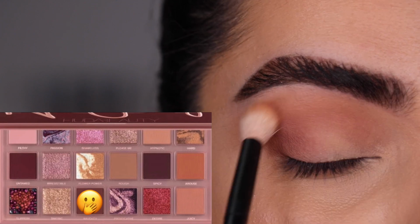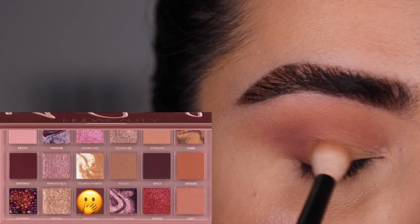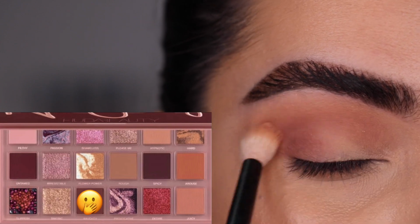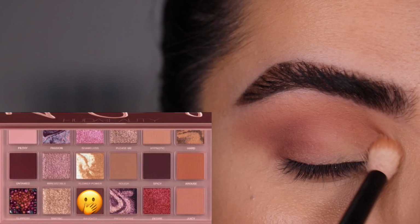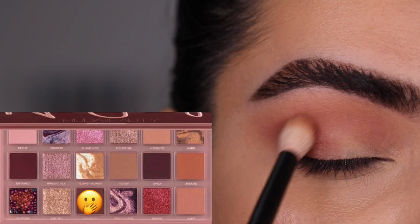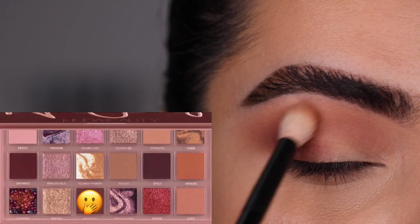And even though Naughty is quite a dark color, I grabbed it on the big fluffy brush because I don't want it to get dark right away. I want it to look nice and blown out, so I'd rather just grab little bits at a time and just sheer it out on the crease with the big fluffy number 15 brush. A little bit more Naughty, starting on the outer corner once again. I'm blowing it upwards. I'm doing little circles right here on this outer corner.